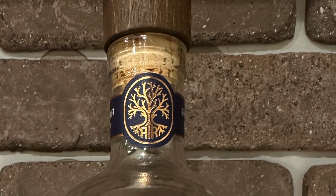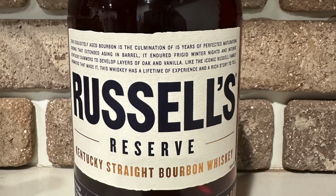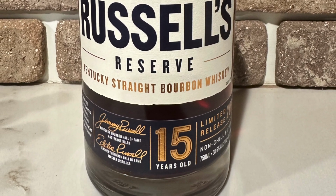Now, I know everybody's probably aware of this bottle. This is probably one of the most highly anticipated releases of this year, and this is the only bottle that I've ever had FOMO about not being able to attain. The Russell's 13 is just an incredibly special bottle to me. I'm a massive fanboy of that entire line. And so when I learned about this 15 year, I just had to have it.